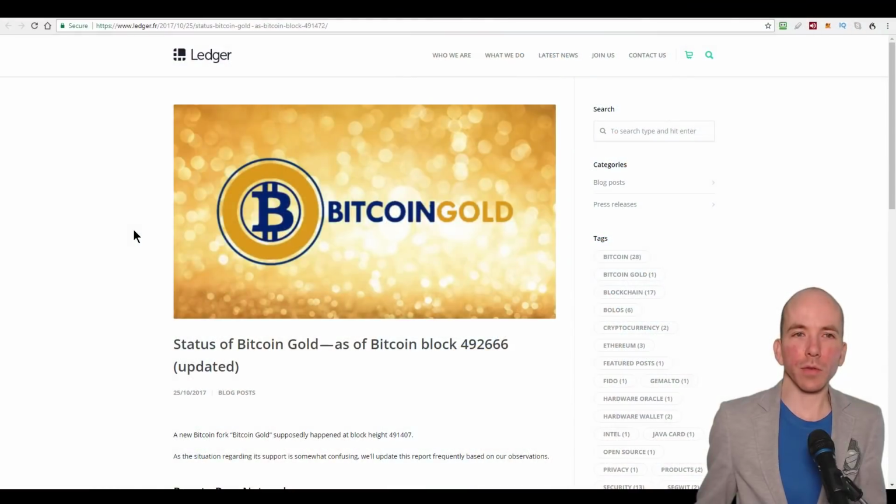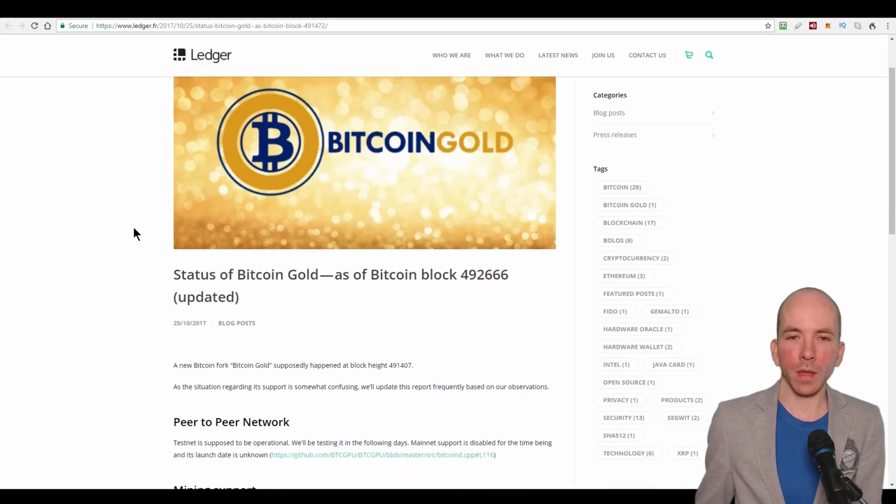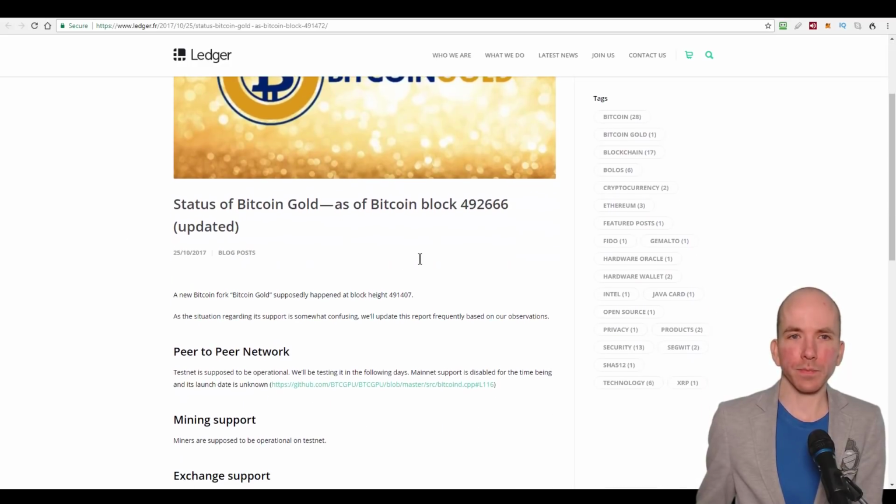So story number one today comes from Ledger hardware wallets. They provided an update on Bitcoin Gold. This was an article they posted on their blog and they are updating it periodically. The original date they posted it was the 25th of October and they've now revised it.